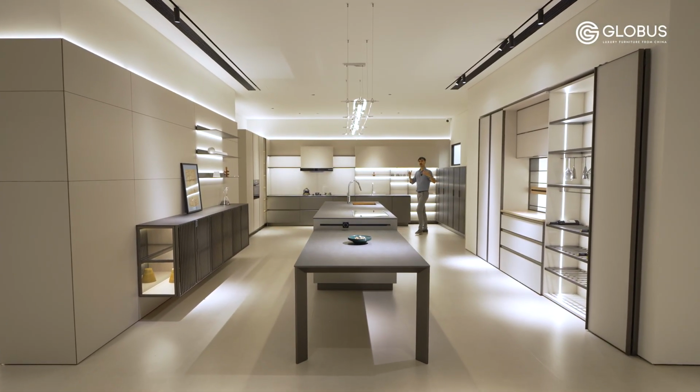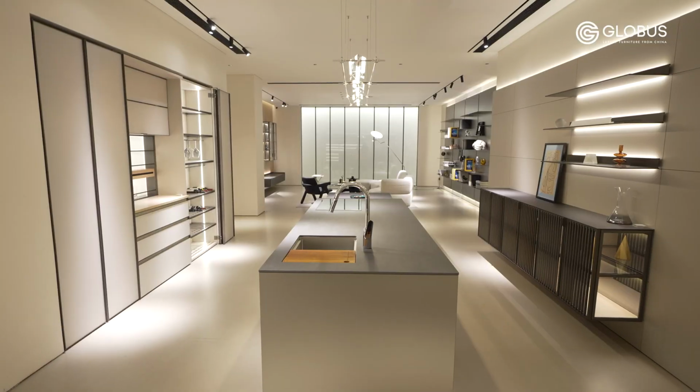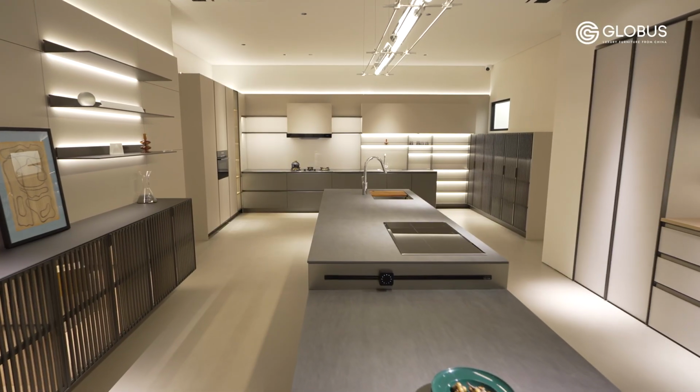Here's another space from the factory that demonstrates how you can combine a kitchen and a living room. Just look at these colors. Everything is done so elegantly.